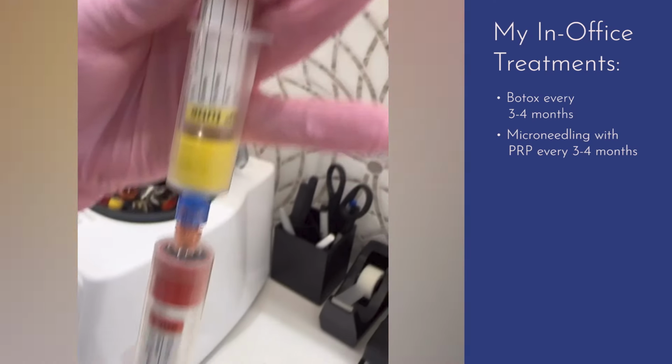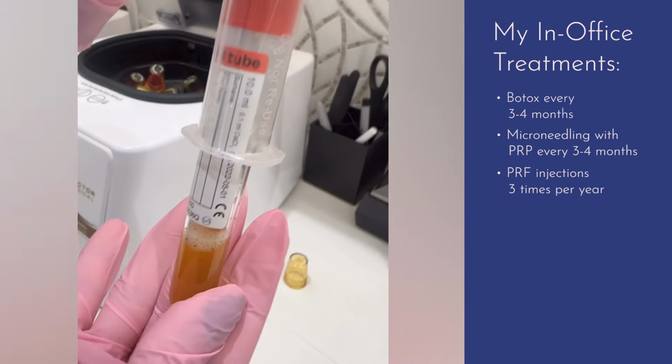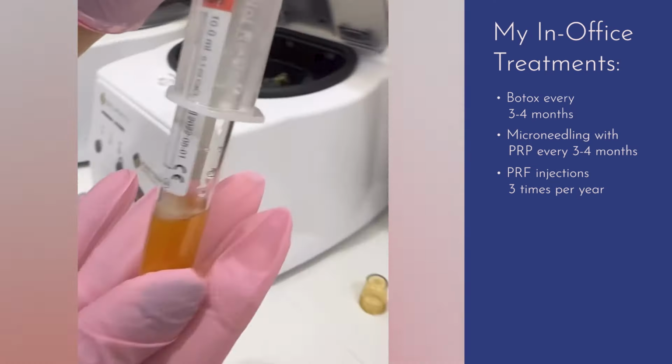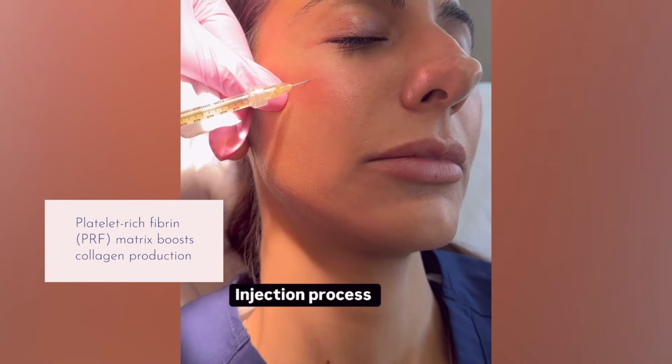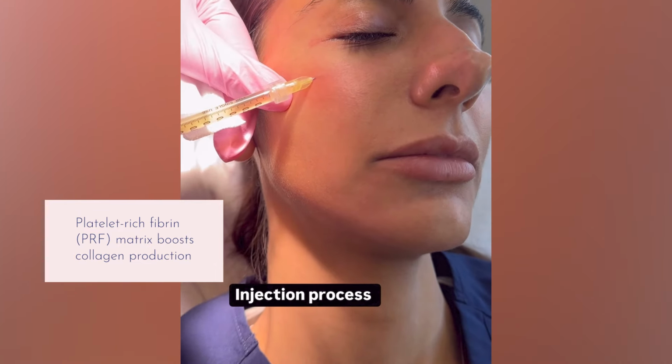In addition to using PRP with microneedling, I will also inject what's called PRF, or platelet-rich fibrin. So we'll take my PRP and we will convert it one more step to platelet-rich fibrin, which is a matrix that I will inject in particular around my eyes and around my mouth. And that will allow my body to stimulate even more collagen in those areas. So when we notice those fine lines or those crepey skin in those very delicate areas, this is an amazing treatment to help fight those signs of aging.